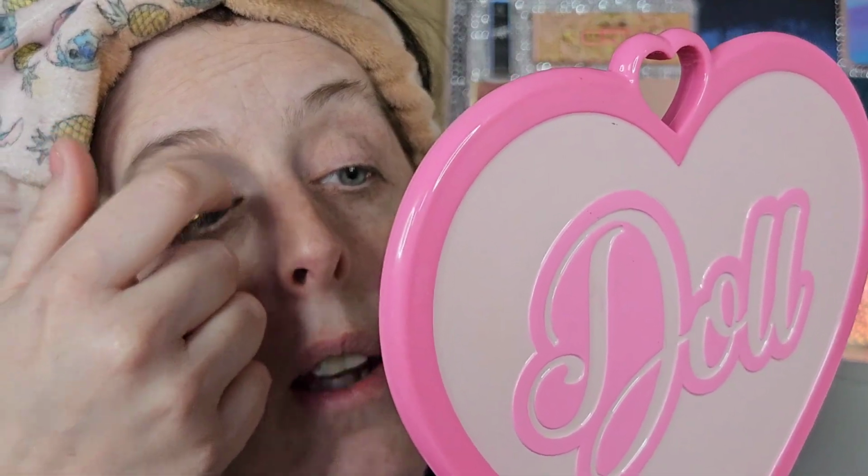And am I going to take that? Yeah, same finger. Just going to clean that off. And then this has got a purpley reflect in it. I have all these shimmers swatched and everything, guys, on the first video that I did, so if you're interested in seeing all the swatches and stuff, definitely go ahead and check that out.